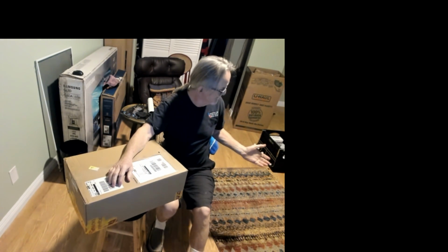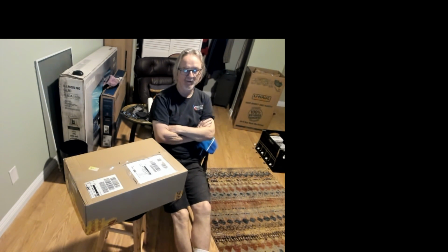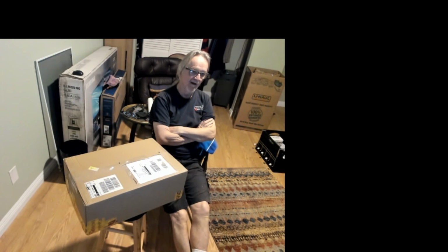We're here in the sim room, which is now basically a storage room for all the stuff that we're moving out. The sim room is now all gone and packed up in the garage. We're moving, so there are all types of boxes in this room now. We're about a month from moving out of here.